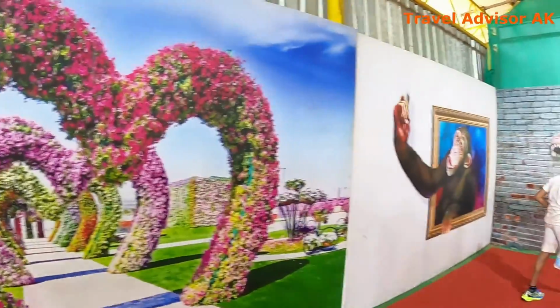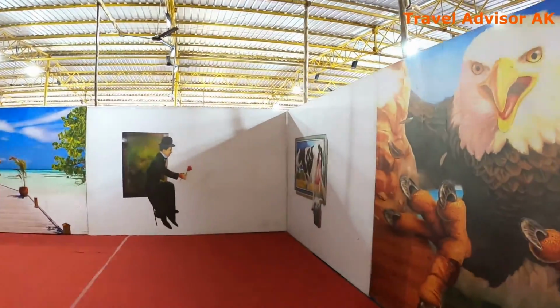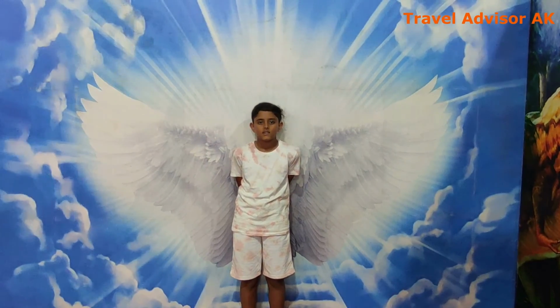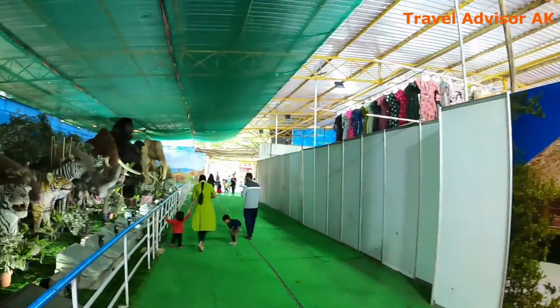After the fish spa, there is a place which is for selfies, and Daksh actually enjoyed taking selfies here. Check this out. The end of the selfie section led to the path for Animal Kingdom.